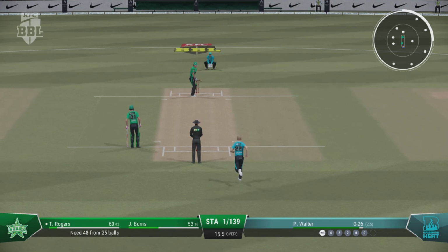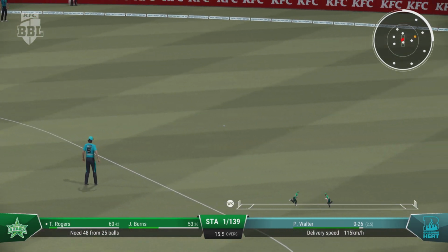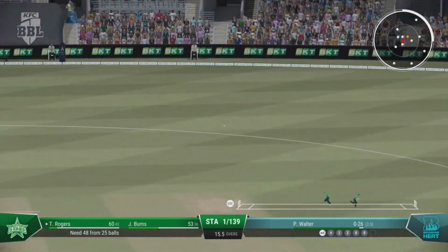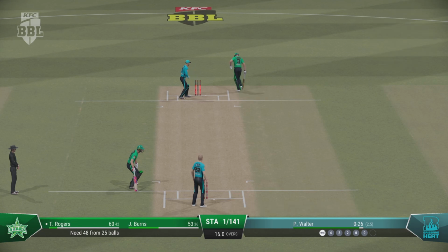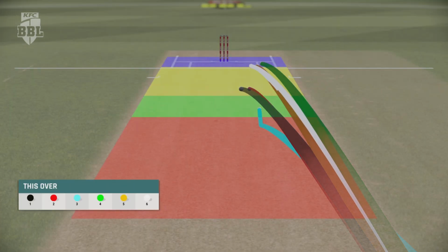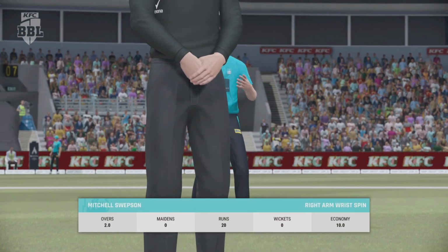So, and a good shot down the deep, and they will come back for two, and only just get there this time from Tom Rogers. You can see the line there, mostly outside the off stump or leg stump, depending on which batsman it was.